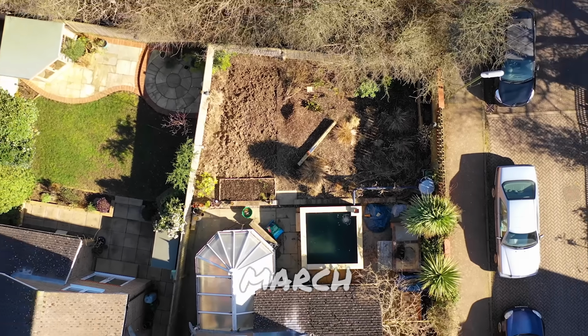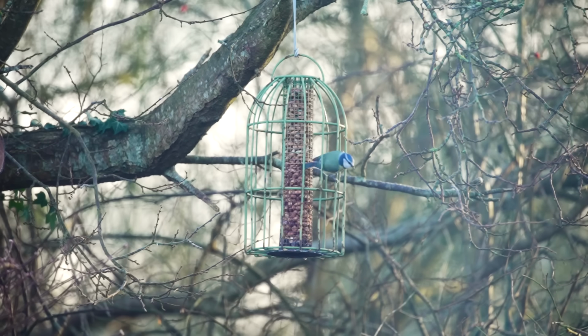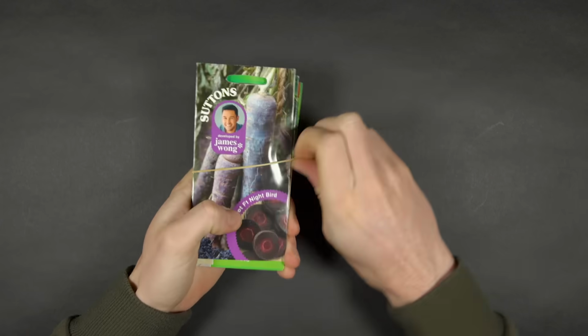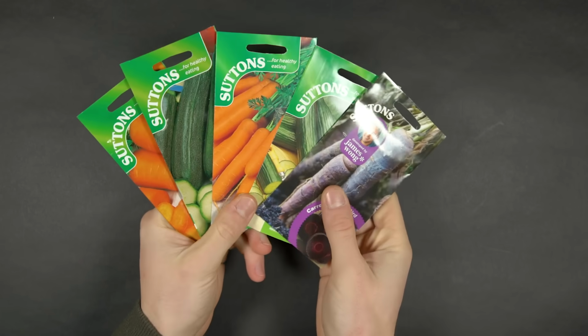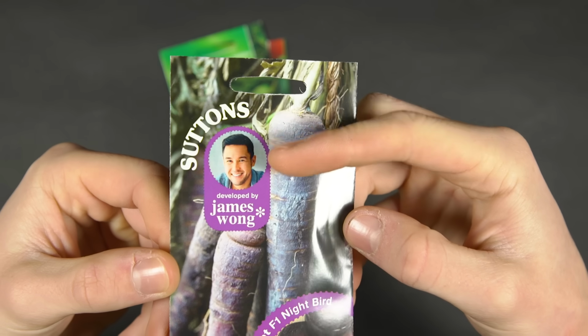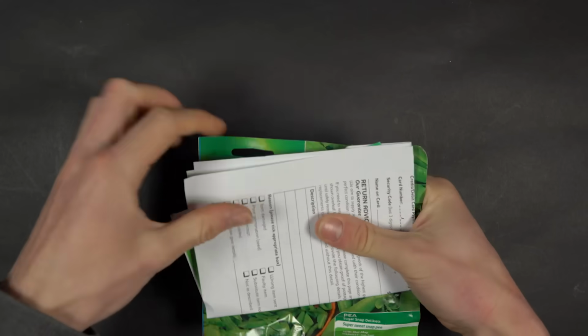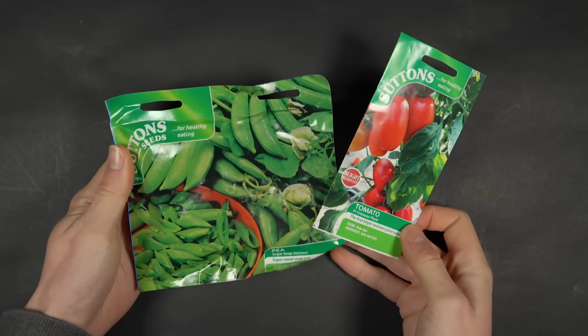Finally, by the end of March, things were starting to warm up a little. And although the garden was still completely waterlogged and I couldn't do anything with that, I could start thinking about what I wanted to grow. And so I started ordering bulbs, seeds, and when I started receiving them in the post, that's when things got more exciting. I bought a selection of seeds from carrots to cucumbers, even some of James Wong's purple carrots. Also, I didn't forget my sugar snap peas and tomatoes.